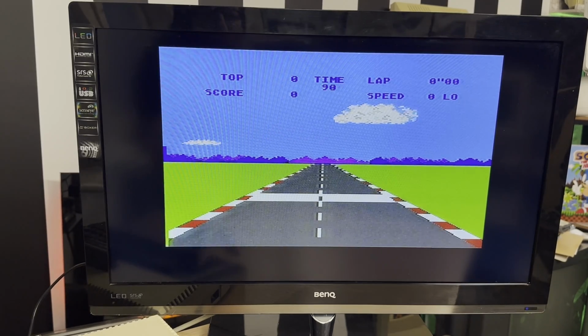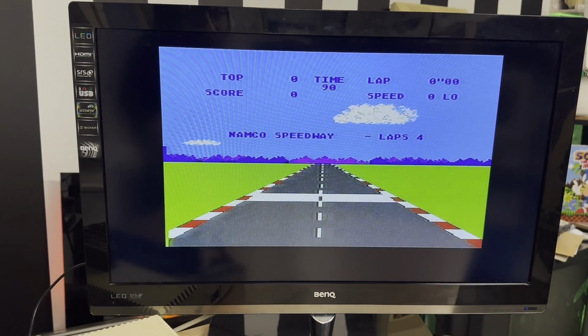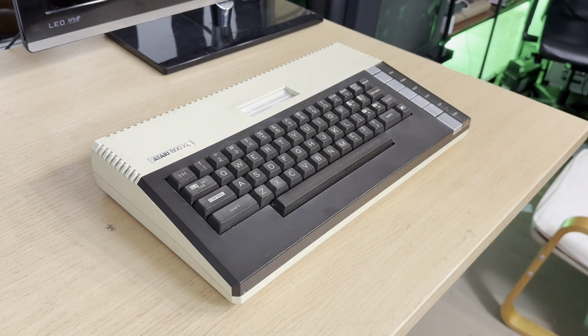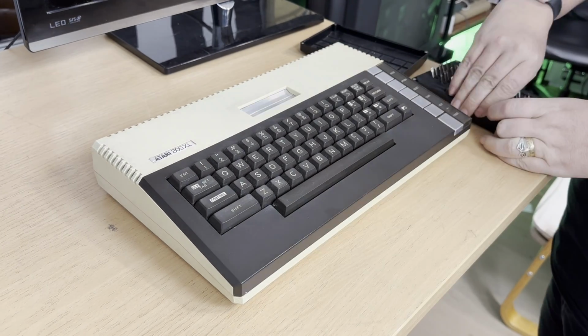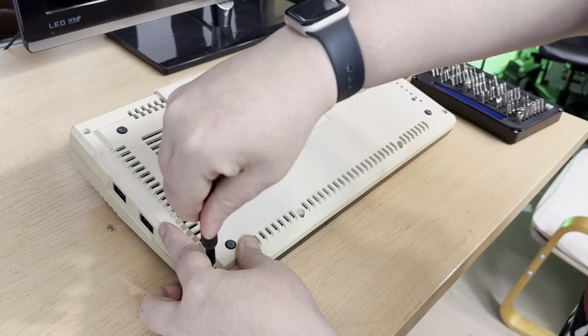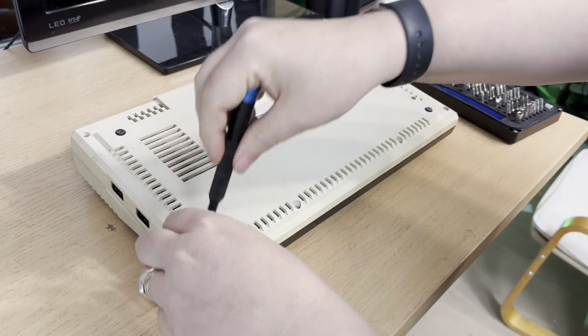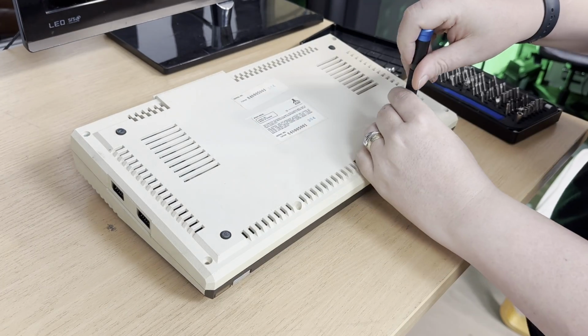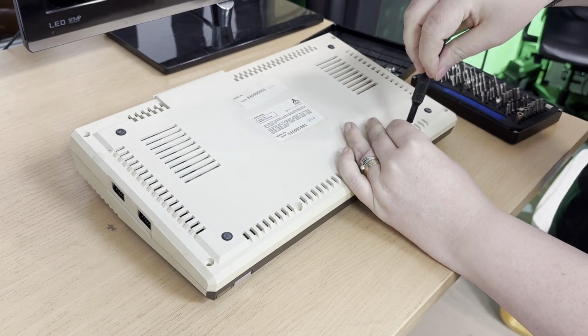So, what next? Well, I think we're going to have to dive in and take it apart. So let's start with the disassembly process. To begin with, we have to flip the machine over, grab the old iFixit kit, and remove 6 screws. That's all that holds the case together, although we do have to be careful, and you'll see why in a moment.